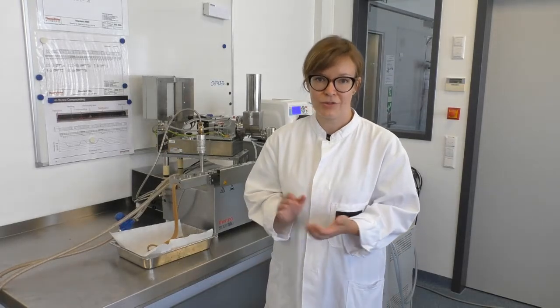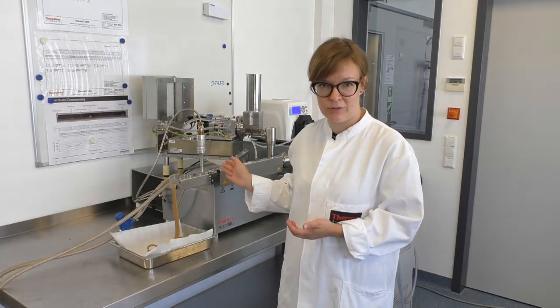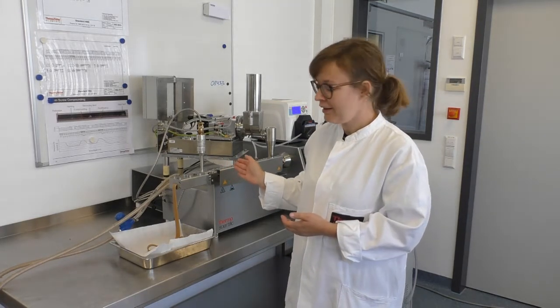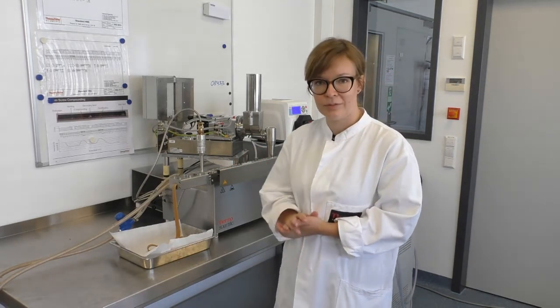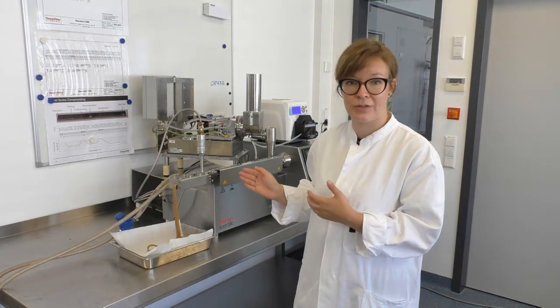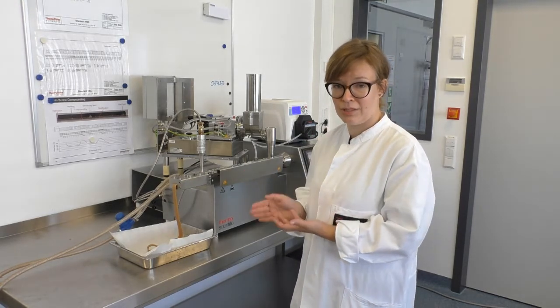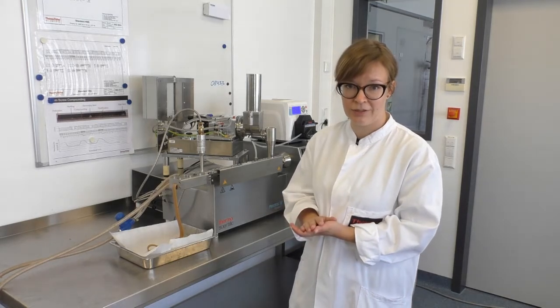So now I have introduced you to the high moisture extrusion process and how you can use this process to produce meat analog products. I also hope that I was able to give you some detailed insights on how we at Thermo Fisher can help you with our production equipment but also analytical equipment to produce such meat analog products and analyze them later on.